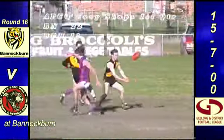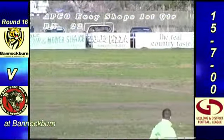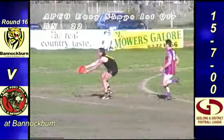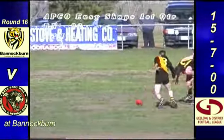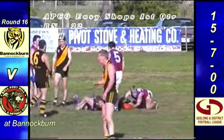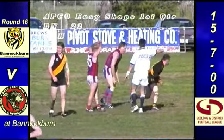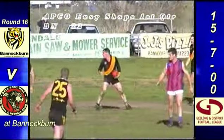On Turk, he gets control of it, and looking through the centre of the ground, gets it down to where McDonald tries to get control. He can't, but a teammate has, and puts the ball down to where only Bannockburn seemed to be lining up for the kicks, and that was Ashley Perkins running through. He doesn't get control of it, but Connors does.